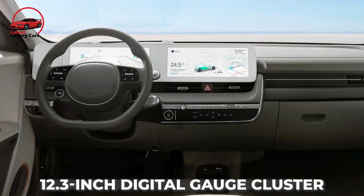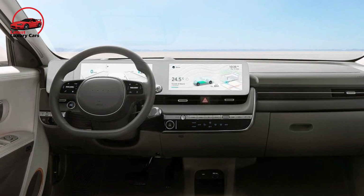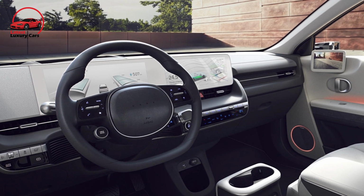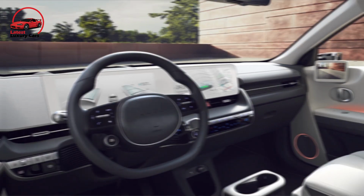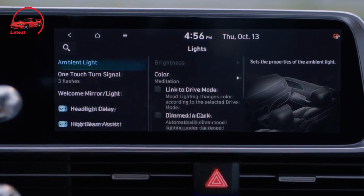A 12.3-inch digital gauge cluster and a 12.3-inch infotainment screen are also available. The IONIQ 6 runs the same software as previous Hyundai vehicles, which includes Blue Link for connectivity and connects to smartphones via Apple CarPlay or Android Auto. More information regarding the infotainment system will be released closer to the formal debut of the IONIQ 6.